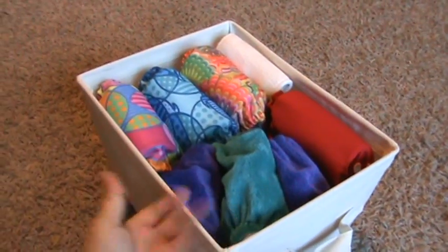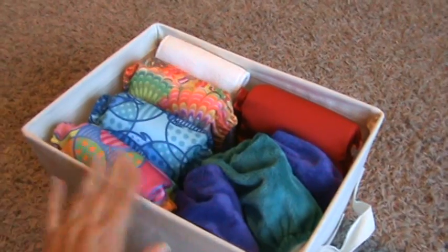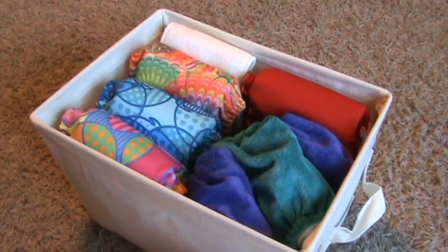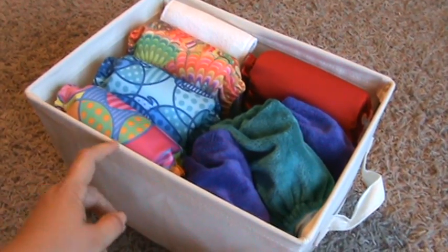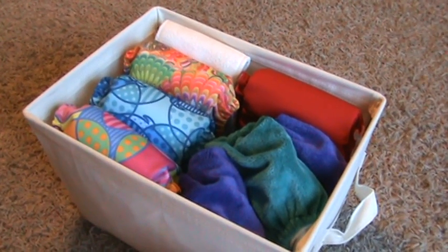This is the entirety of the stash. I just have a canvas tote that slides under his bed, and this is just what we use. He grew out of his one size diapers at about 32 pounds, and that's when he was about 2.5 years old. That was around the time that he potty trained.